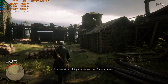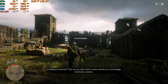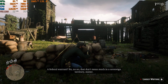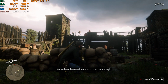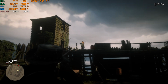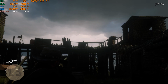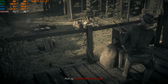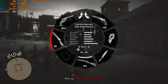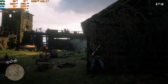Lindsay Wofford, I got here a warrant for your arrest, or the other thing, if it comes to it. A federal warrant? No, that don't mean much in sovereign territory, mister. We've been beaten down and driven out enough. Let's make a stand, boys! We need a man on the cranker! Get him! You heard, Lindsay? Get to your place! We lost the cranker today! Keep pushing, boys! Boy, you ain't gonna lose! He got Lindsay, but he ain't taking him! Move out, Raiders! You ain't gonna survive the Raiders, hear me?